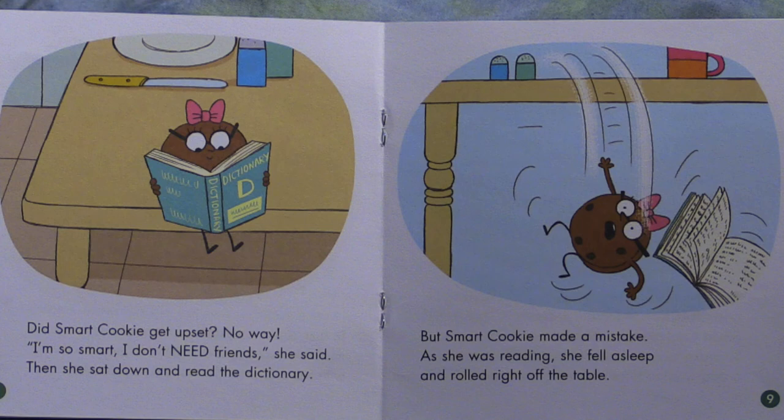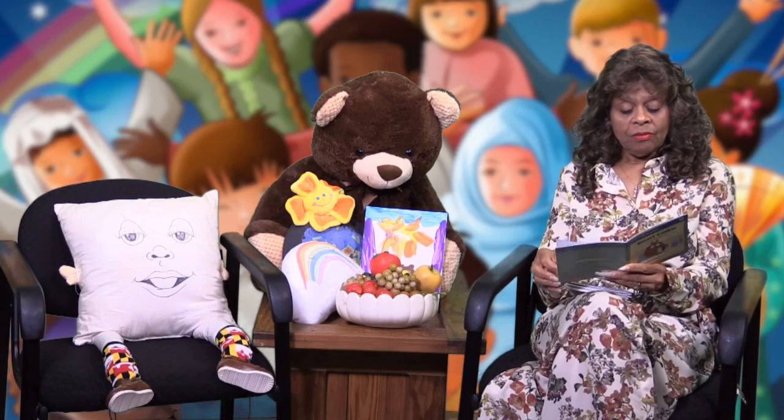Then she sat down and read the dictionary. But Smart Cookie made a mistake. As she was reading, she fell asleep and rolled right off the table. Oh my goodness. Look at Smart Cookie. She fell and she rolled right off the table. I wonder what happened to Smart Cookie. Okay, Bookie Lookie, let's turn the page. We're gonna find out.